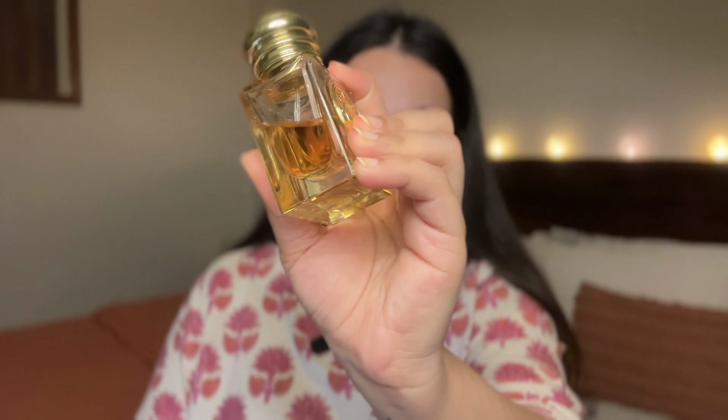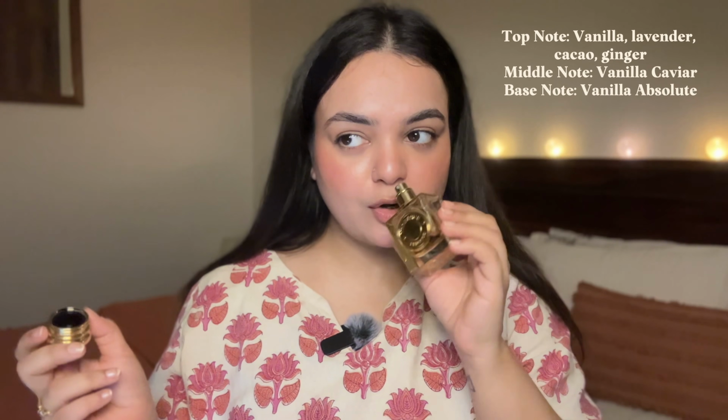Now the next perfume that I absolutely loved using is the Burberry Goddess. I got this during the last Nykaa sale and I have used quite a bit of it. This is how much I've used in the last 3 months. Even though when I got it, I thought it would be a strong vanilla scent, it is more lavender than vanilla initially, and once it settles, you can smell that vanilla and it smells really, really good.